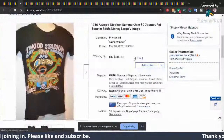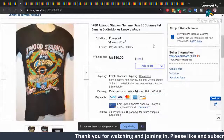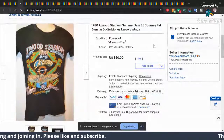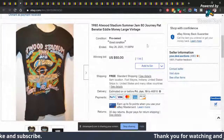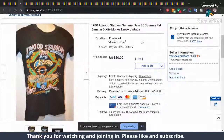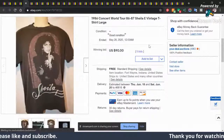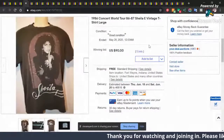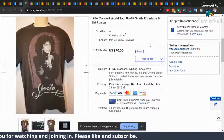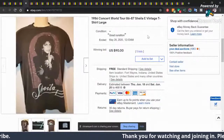Let's see what's next. Next is the 1980 Atwood Stadium 1980 T-shirt. This was a pretty cool T-shirt. It was lightweight, and I put it up for auction at $50. And I got one bid, sold for $50. That was another one that I had nothing in. Next is another T-shirt that I had nothing in. These all came out of storage unit that I cleaned out years ago. Let's see, this one, 1986 Sheila E vintage T-shirt. That one got 5 bids and sold for $90.